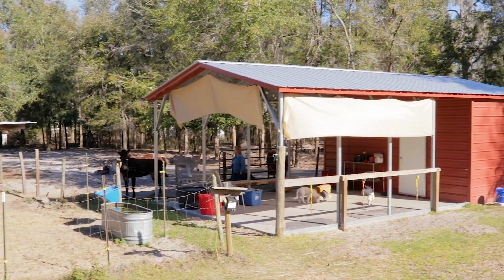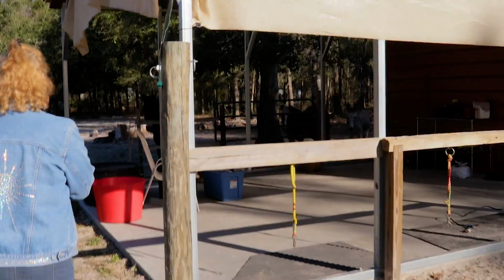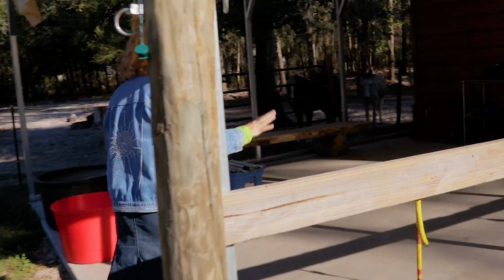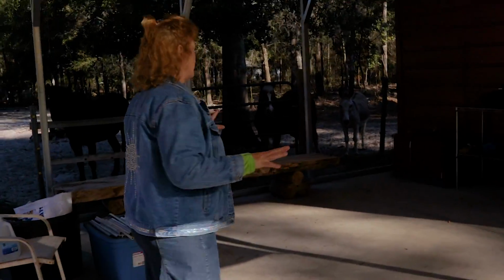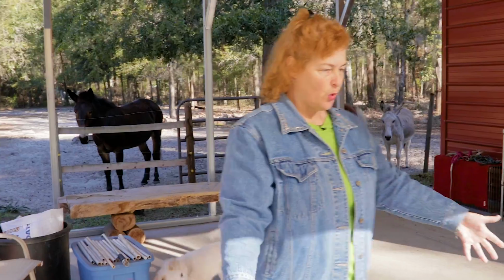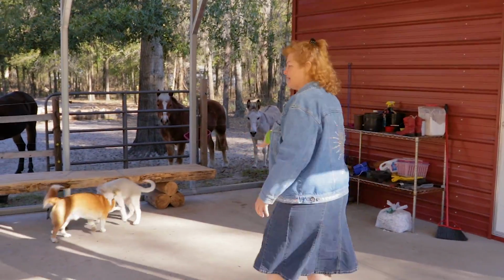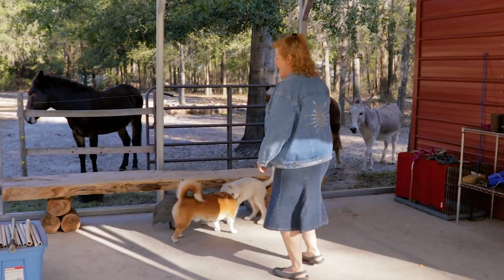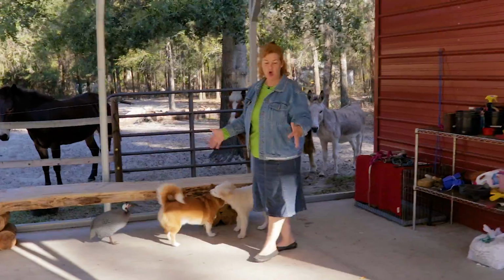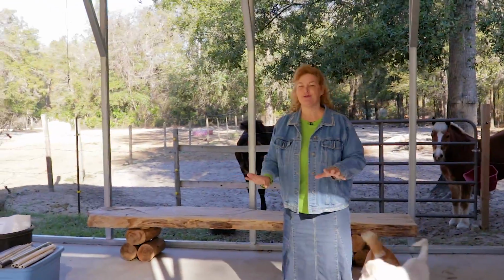Next over here, I have my little tiny barn. Again, I try to do everything small because I'm trying to fit a lot of things on my 2.5 acres. So I got a very small barn, and I just have just enough for what I need. So I can groom the horses here, trim the horses' feet here, tack up when I'm putting the saddle and bridle on. And then I just built a big bench so people can sit down and rest and talk. And so again, it's a very small area, but it can accommodate a lot of different little projects.